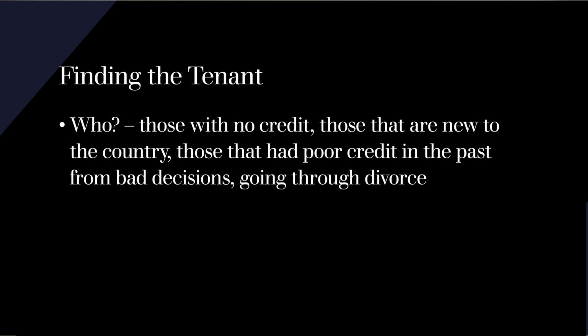The tenants that you generally will find are those that have usually no credit. So they're very new. They haven't used credit cards in the past. They may be new to the country and therefore they don't have any credit. These are the types of people that make great tenant buyers at the end of the day.